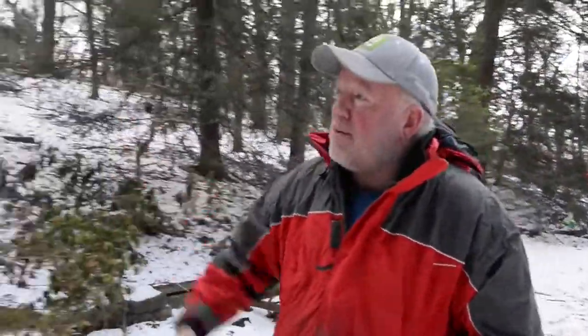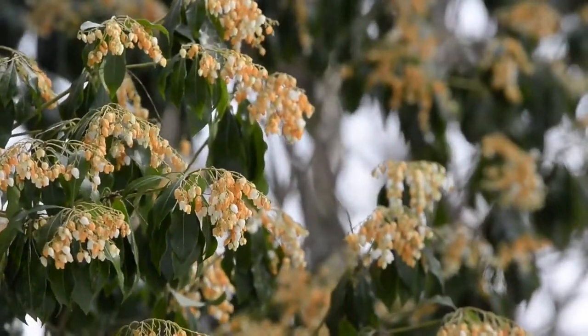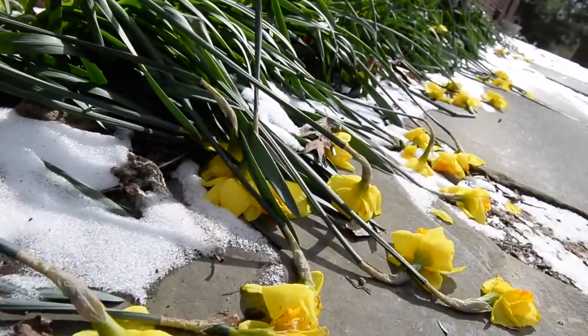disappointing. And check out this Japanese pieris. It had blooms on it, but look at them. They're frozen, they're gone, along with some early daffodils, some crocuses, and who knows what else. It just shows you who's in charge, Mother Nature.